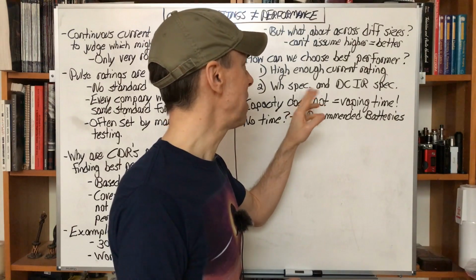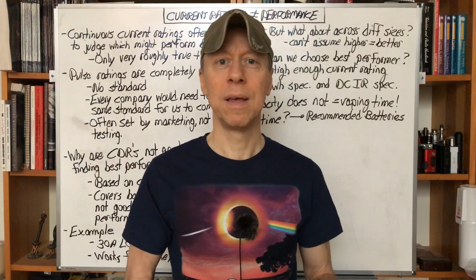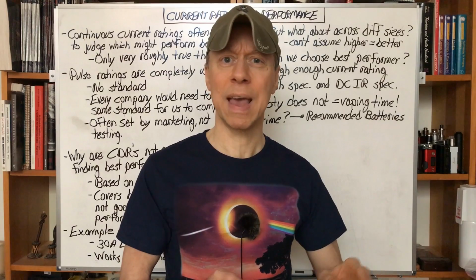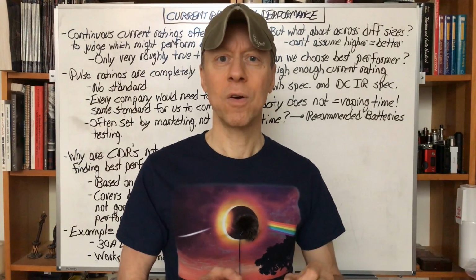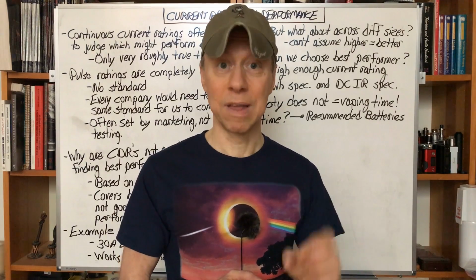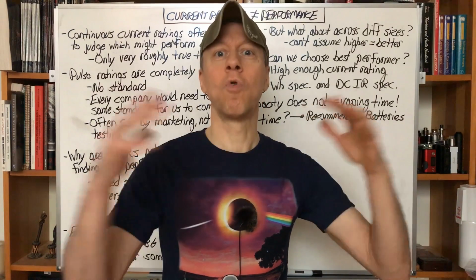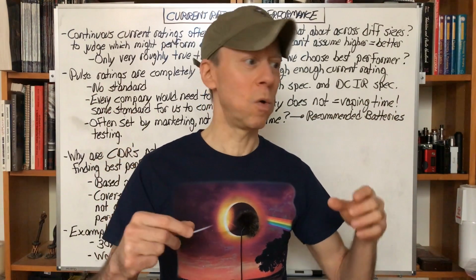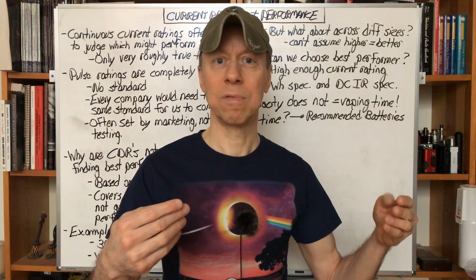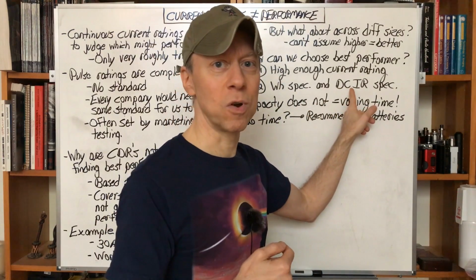Now, some of you might be saying, well, why can't we use capacity at least for runtime? Well, the problem is the battery's capacity is only true at a very low current level, usually around half an amp, 0.3 to 0.6 amps, depending on the battery. At higher current levels, that completely sags down. You get much less actually delivered capacity, or actually delivered runtime. So you really can't look at capacity other than in huge, broad strokes. Oh, that's 3,000 mAh. That might last longer than a 1,500 mAh at high current levels. So I would say ignore capacity if you're looking for the best performance. Stick to watt-hour specs and internal resistance.